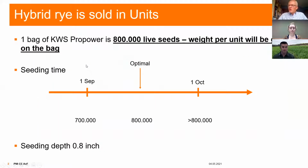Our hybrid rye units for forage are sold in 800,000 live seeds per bag. And the weight for the 800,000 live seeds will always be given on the bags. Remark that it can vary from seed lot to seed lot, because when it's live seeds, of course, we take into account the germination and the seed weight.